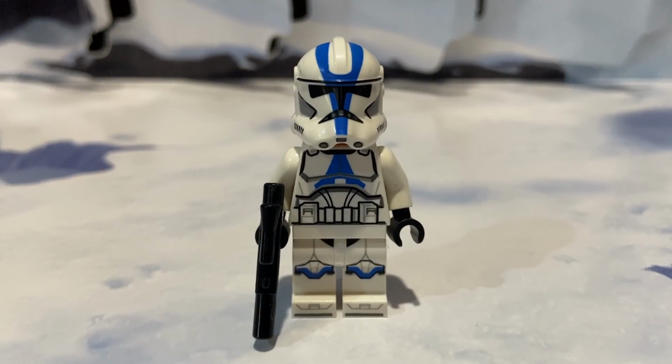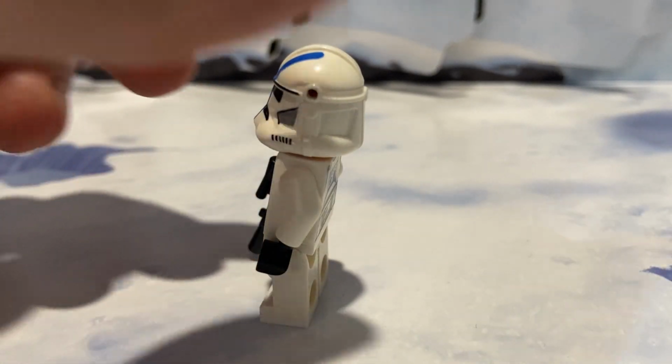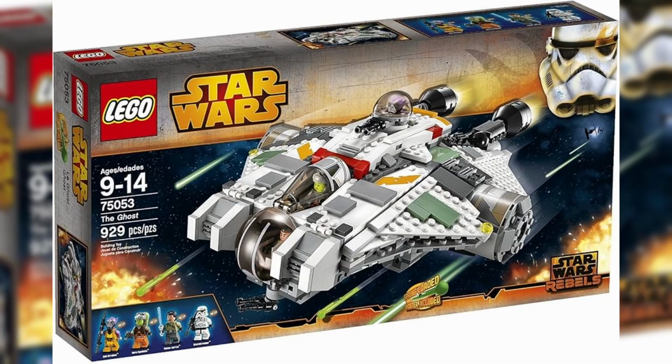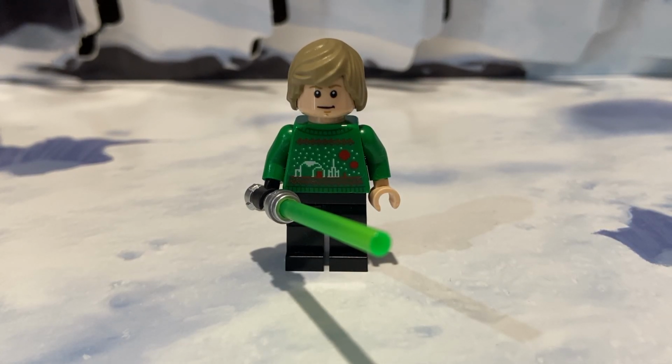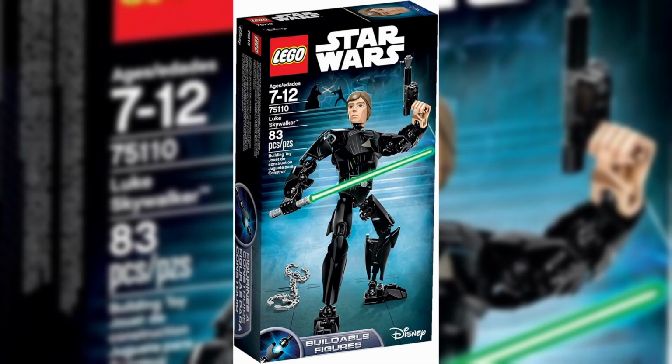He's got all the great printing of 501st Troopers in recent years, plus a hole on either side of his helmet. Following that on day 16 is the Ghost, which obviously references the Ghost from 2014, 75053. Then on day 17 comes our second last minifigure of the set, Luke Skywalker in a Christmas sweater. Like Leia, he has printing on both front and back of the torso, plus dual-sided face printing. This is the only minifigure to be specifically based off a set, being 2015's 75110, which I don't want to talk about this one anymore.